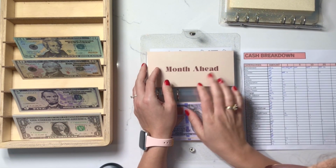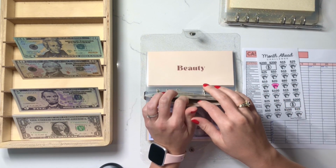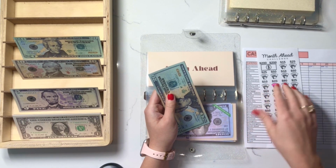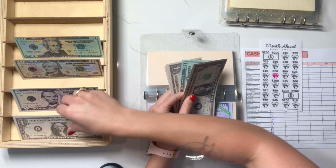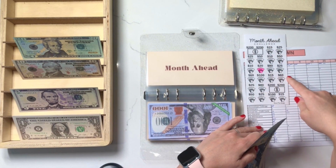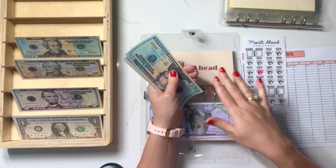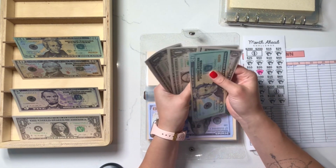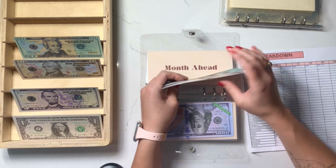All right, month ahead is going to get $2, and I'll color this in when I'm able to fill up another tracker. I don't think right now I have enough to fill up or to color in another space, but it's going to get $2. One, two. My goal is to fill this out twice, and then that'll be enough to be a month ahead on all my bills. So eventually I'll try to get this completed twice. But right now I have 20, 21, 22, 23, 24, 25, 26 in my month ahead envelope.